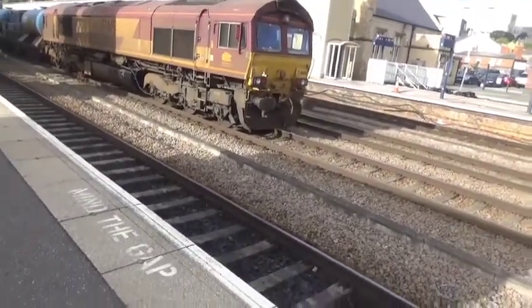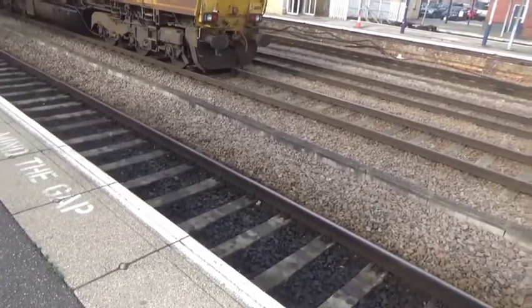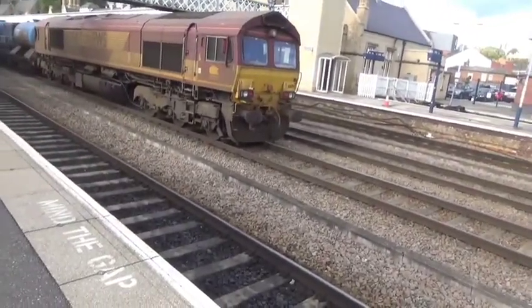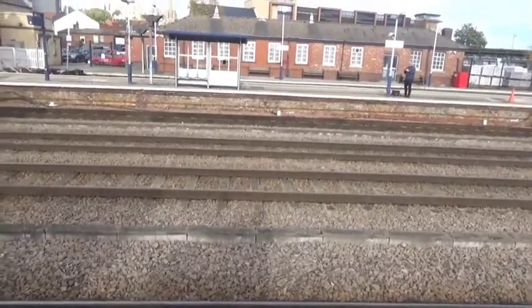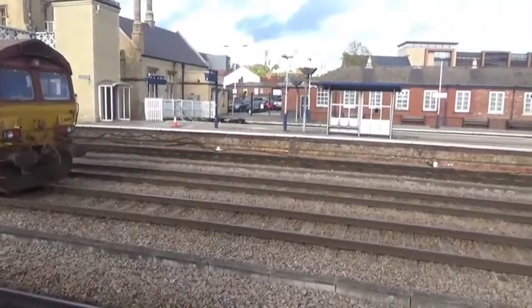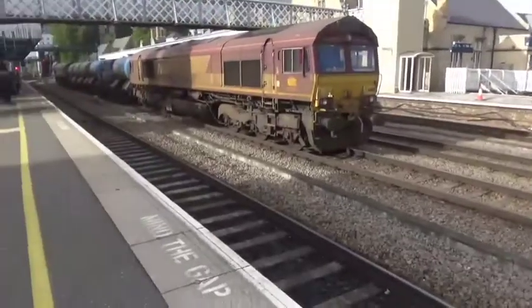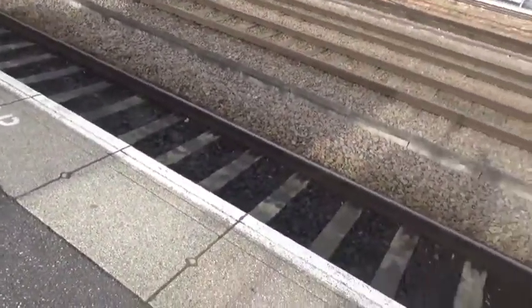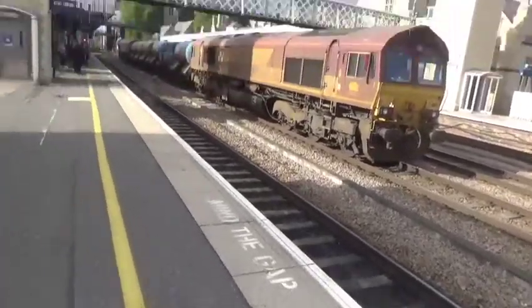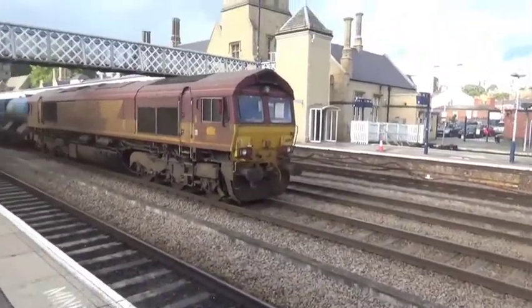So it's 66194 at the rear. I should have really remembered that from earlier, but oh well. Anyway, 158773 will be departing shortly with the 14:34 East Midlands Railway service to Peterborough. My train will be pulling in soon, the 14:38 to Leicester. Right, 158773 is off. I could just barely hear it over the sheds.